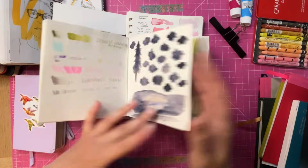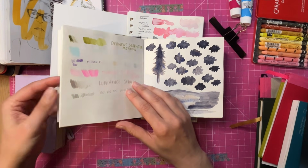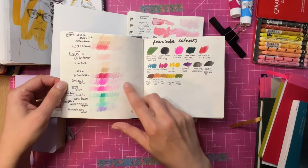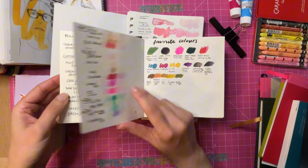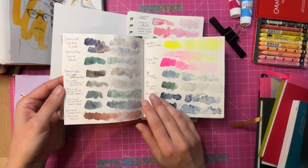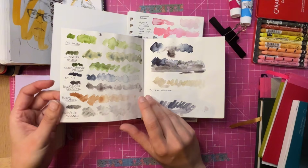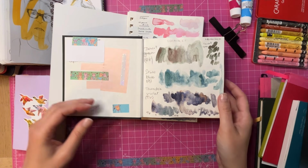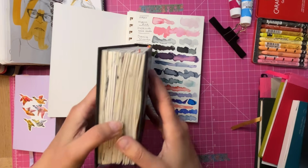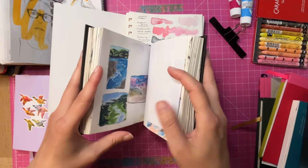There was some other stuff following, but a lot of the beginning of the sketchbook is just swatches, and I tried to pick my favorite colors and see what I had so that I could pick my mediums better. It's just really nice, and it can be quite relaxing. So yeah, I recommend it. I probably have more swatches in the sketchbook and some others.